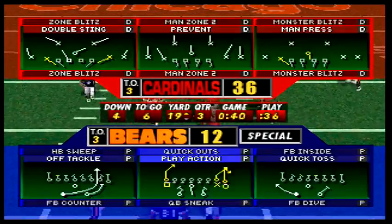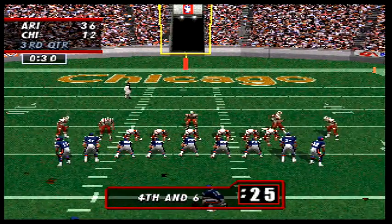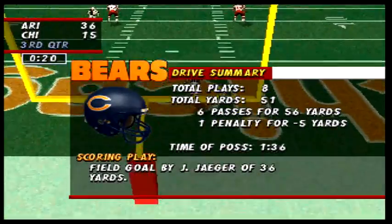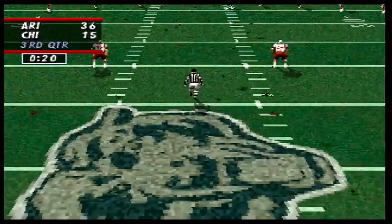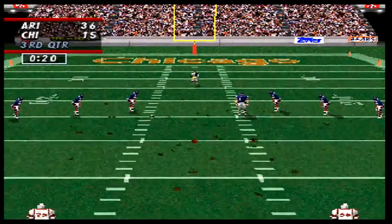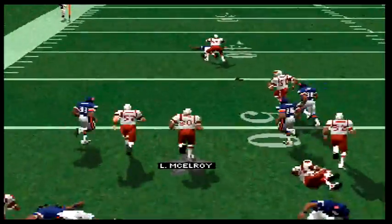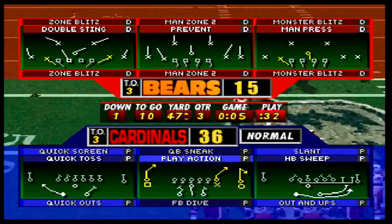Salam makes the catch for a gain of 4. It's good. Here's the story on the scoring drive. Jaeger back to kick it off. That brings up 1st and 10 from the 47.